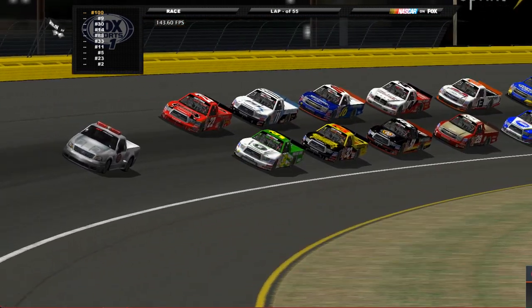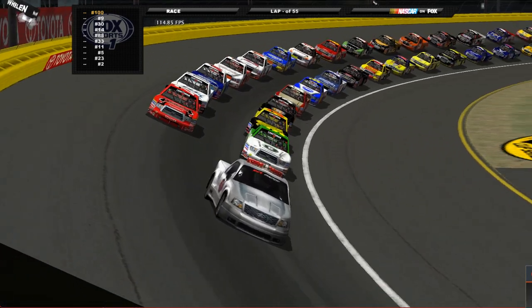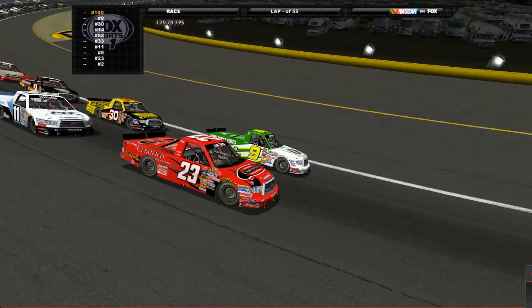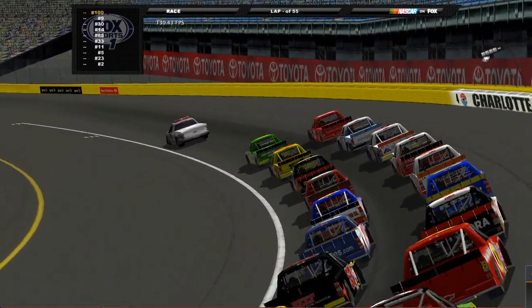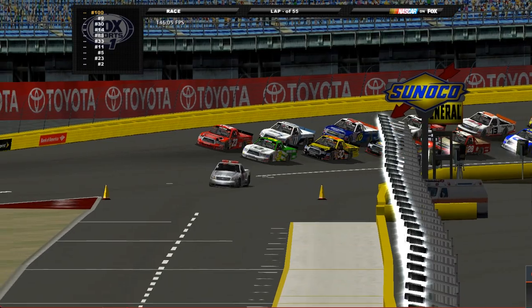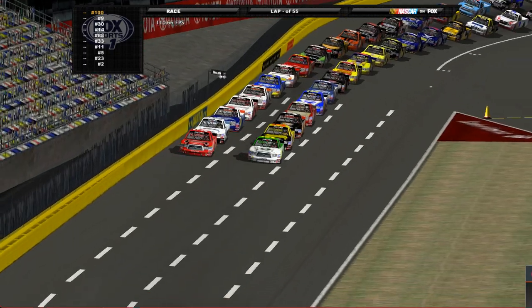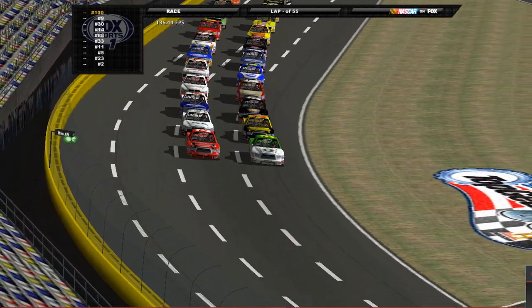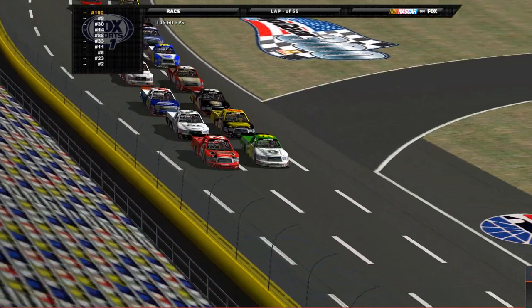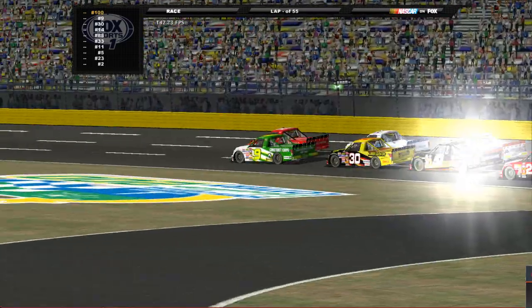The 9 of Justin Marks is on pole. Big surprise there. The 23 to his outside is Johnny Benson. As Mace Truck heads to pit road. Here we go from Lowe's, formerly known as Lowe's, now Charlotte Motor Speedway. Green flag in the air. We are racing on a newly repaved Charlotte.